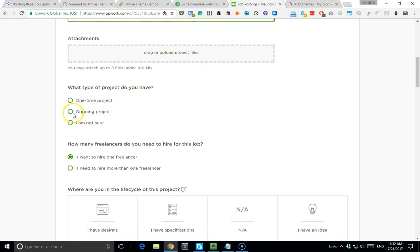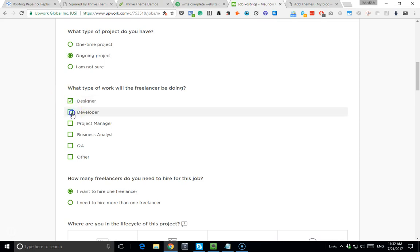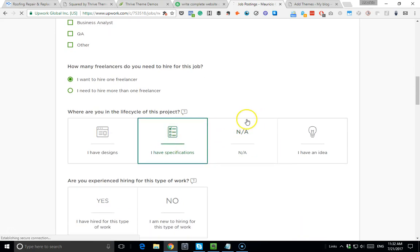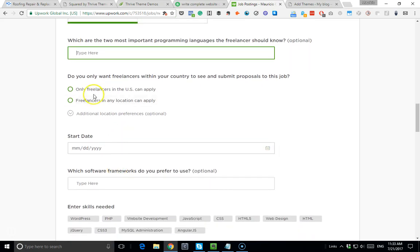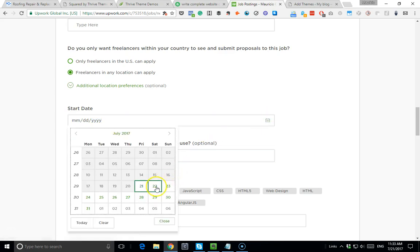What type of project do you have? Ongoing project. You can choose either one. Just put ongoing. Developer, one freelancer, has specifications. Yes. So WordPress is optional. So you can either hire somebody in the US or you can hire anybody. I just pick anybody. Start date. Obviously, you want to get this started right away. So pick it the next day.